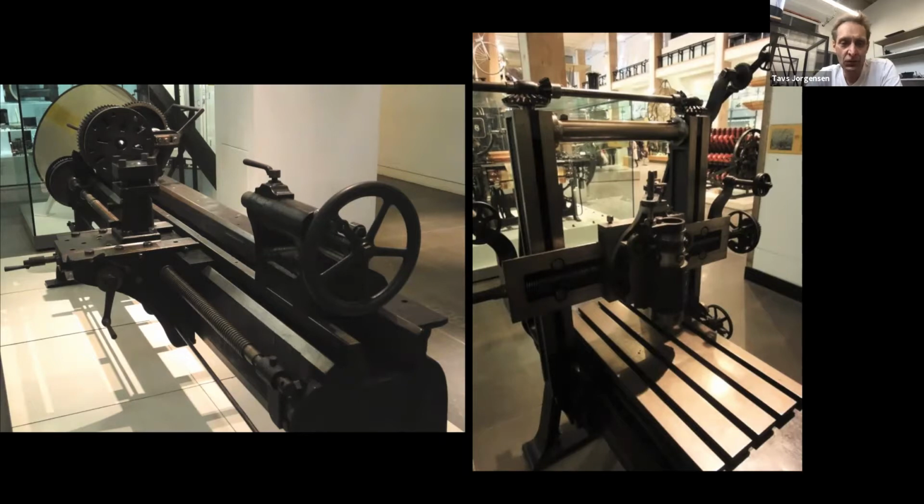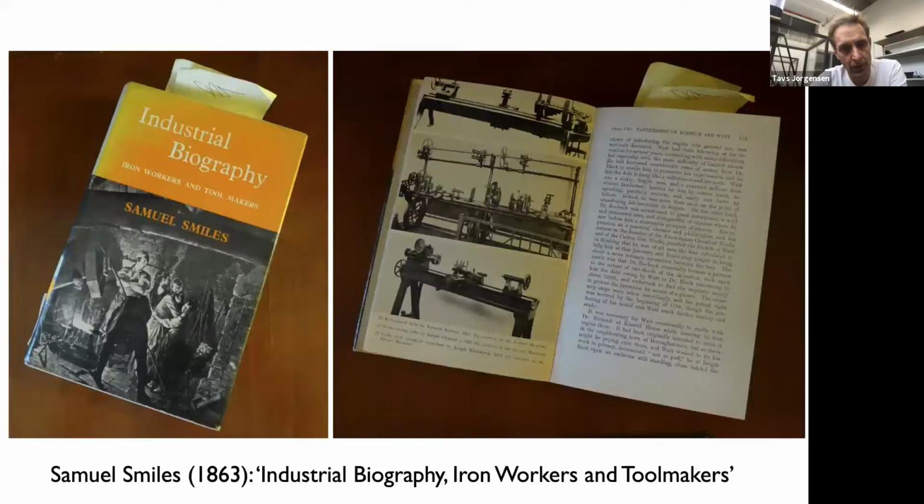I think tool making, advanced tool making, is much more characteristic of industry, and the industrial revolution or the various industrial revolutions. I think the first industrial revolution is quite interesting to look at. That's where machine tools developed, and there's a great book called Industrial Biography, Ironworkers and Toolmakers by Samuel Smiles, and he really highlights how significant the notion is of being able to make tools that can make other tools that then make other tools. You supercharge innovation by being able to make more and more accurate tools through this whole tool making chain.